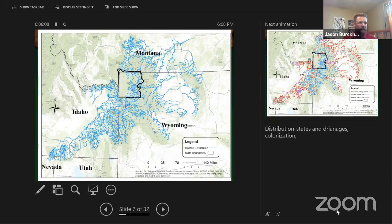And the Yellowstone cutthroat trout occupied both sides of the Continental Divide. So they occupied the Snake River drainage upstream from Shoshone Falls in south central Idaho. And they occupied the Yellowstone River drainage down to and including the Tongue River drainage east of the Continental Divide.